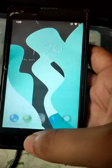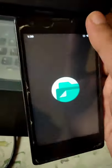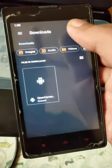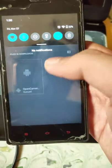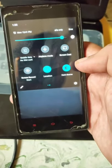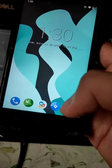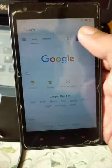And let me quickly open the file manager and take you to the downloads. Battery saver is just ruining performance. Yeah, that looks good now. So this Open Camera download is on the queue. Let's reduce the brightness.